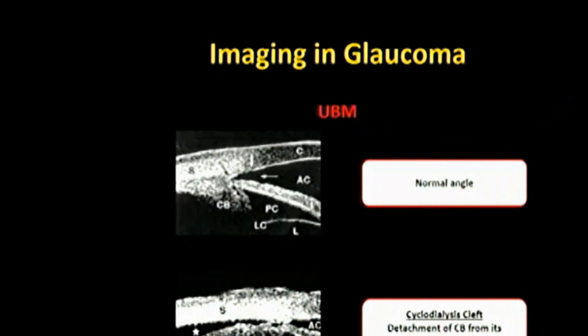Direct communication between the AC and the suprachoroidal space, which is happening here. So subsequently, you will have supraciliary fluid. So here you will have supraciliary fluid. You see this blackish area? That's a collection of aqueous. If the density increases, then will it be aqueous or will it be exudate? Exudate, definitely. So if you have hyperechogenic material depositing here in this space between the sclera and the ciliary body, then this reflects to you that there is an exudate. Mostly cases of uveitis, right?